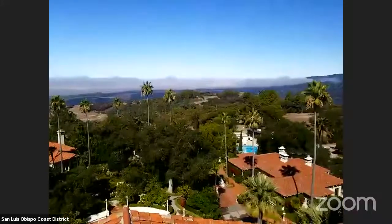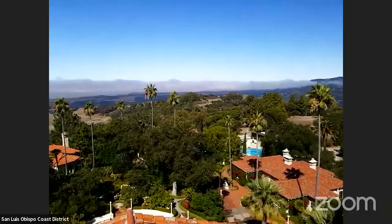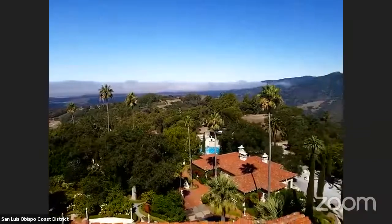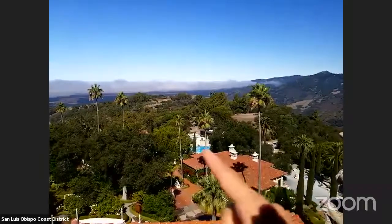I spy something blue. Oh, it's nestled in there. That's right. I spy something watery. It's the pool. It's the Neptune pool.